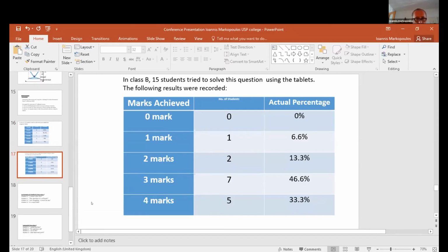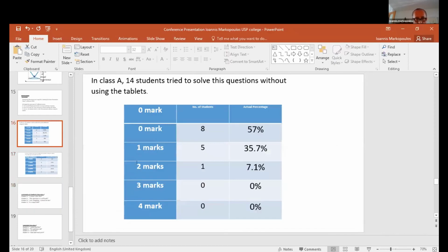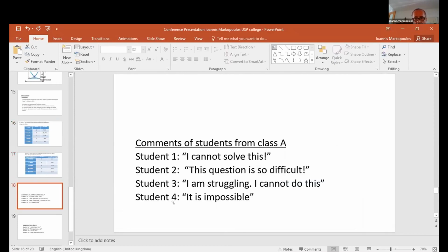What was very good is the feedback from the first class, the class without AR. As you can remember, very poor results, okay? And the feedback was, I cannot solve this. This question is so difficult. I am struggling. I cannot do this. It is impossible. And I can sympathize with them.